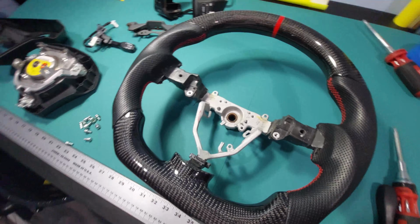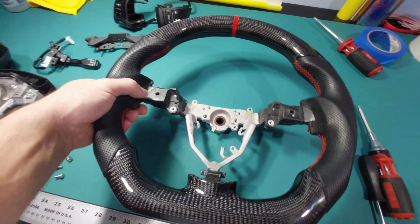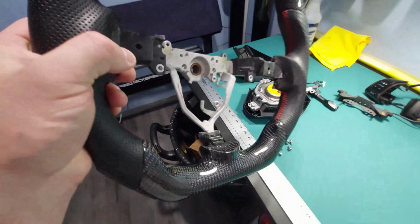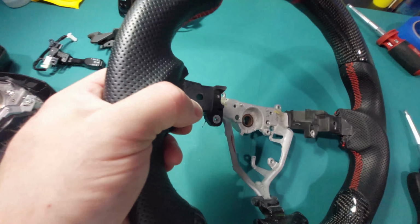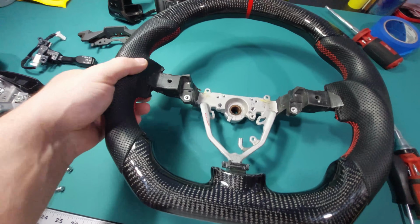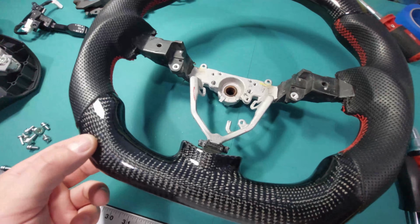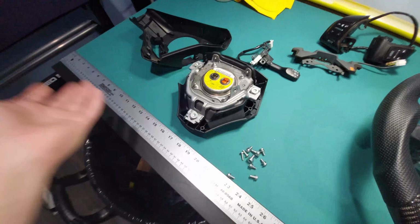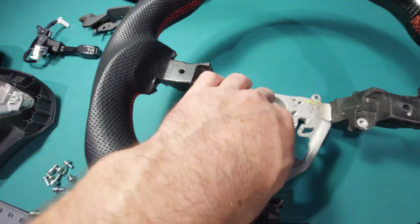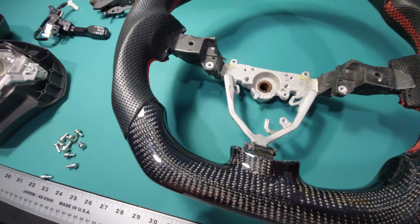So this is just basically to demonstrate how you can take the carbon fiber shell that you would buy, which is basically what I'm selling, from a retailer online, and then swap all of your components back into the steering wheel in order to make it usable. But obviously you're going to be putting the airbag last, because you need to be able to mount your steering wheel, right? And make sure that it sits really well.